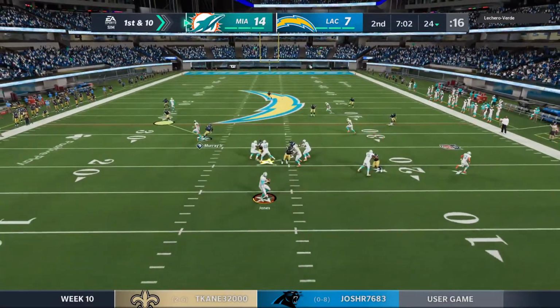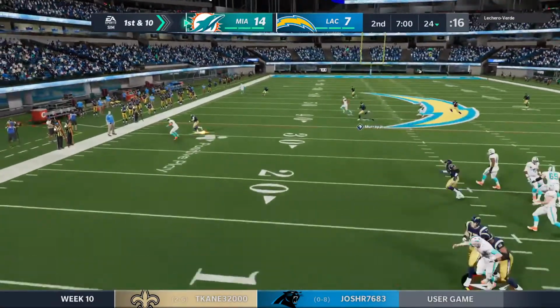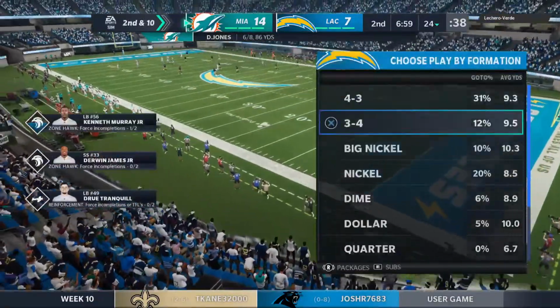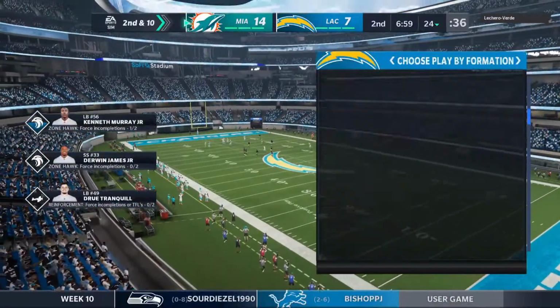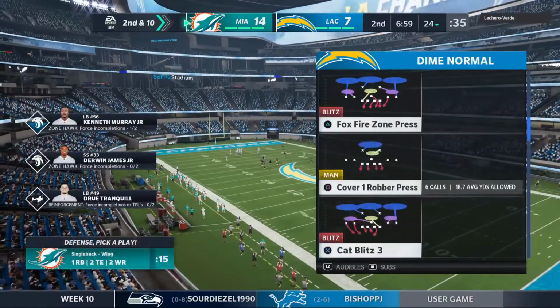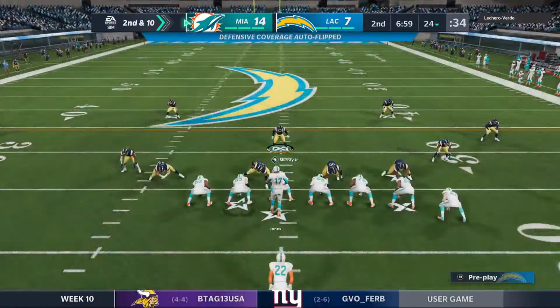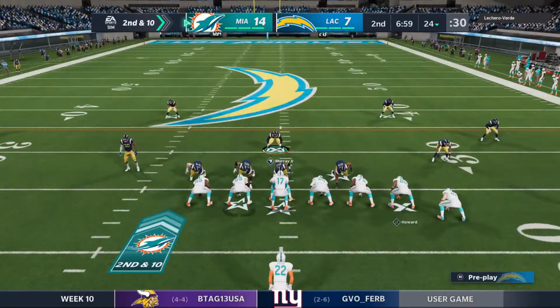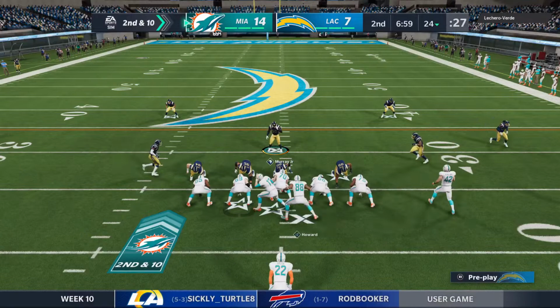Throwing Jones. And they will not get the connection there. It's incomplete. Got out of the pocket. Didn't look like he had anybody open, Charles, so just gets rid of it. And a good play by him. If no one's open and you don't have a running lane that you want to take, make the right choice. Get rid of it. Live to fight another down.